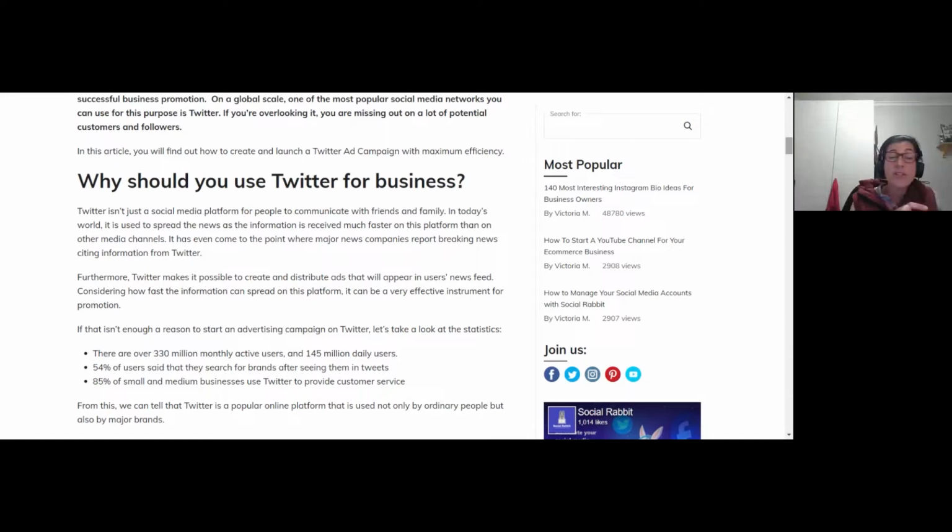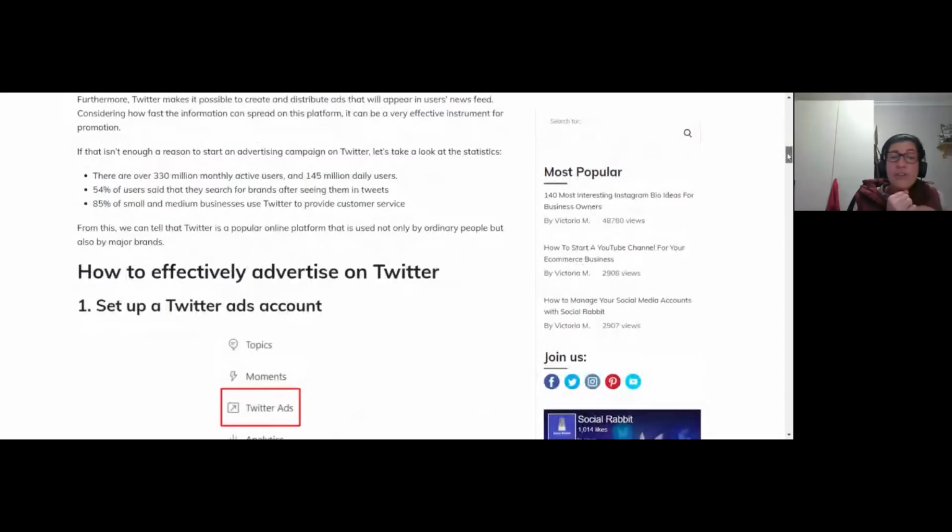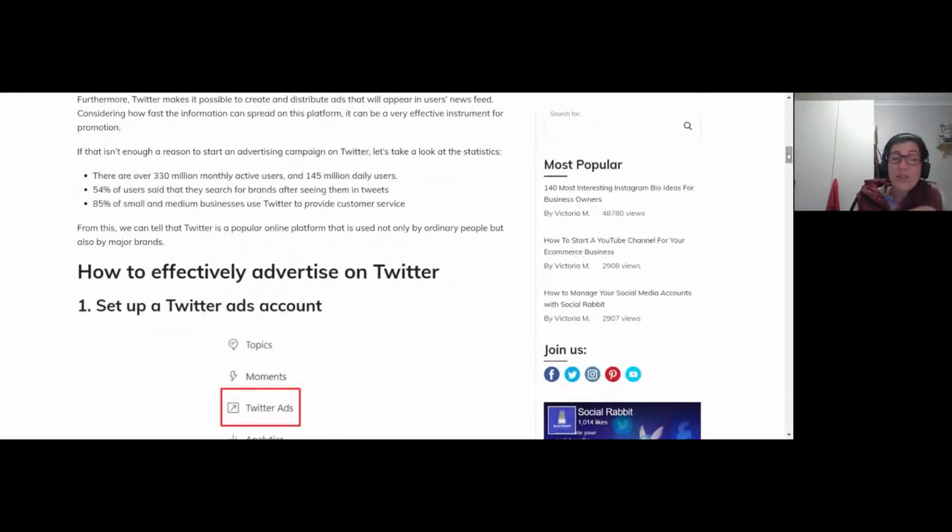Furthermore, Twitter makes it possible to create and distribute ads that will appear in users' newsfeed. Consider how fast the information can spread on this platform. It can be a very effective instrument for promotion. 330 million active monthly users, 145 million daily users, and I'm going to read some updated statistics as well.